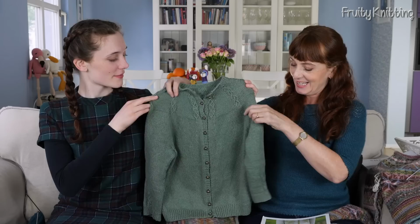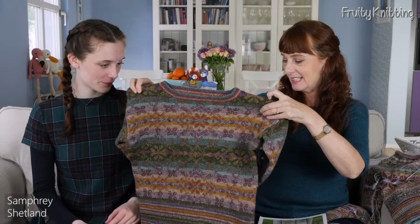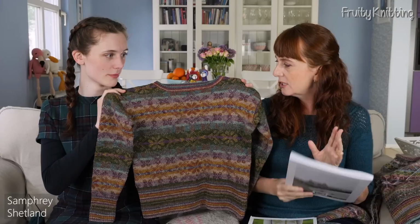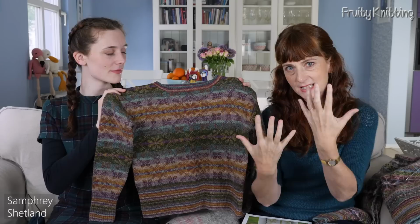And then we've got the Sumfrey. So you hold that one up. This one comes from Marie's Shetland collection here, which I think came out in 2017. It's knitted in the Jamieson's of Shetland Spindrift yarn, which is a fantastic yarn for Fair Isle. There's hundreds of colours. They're all beautifully heathered and they can all be melted in together.